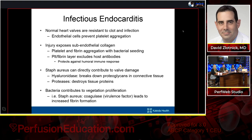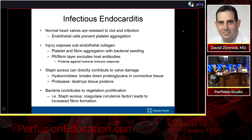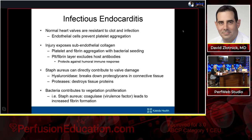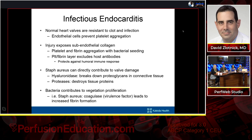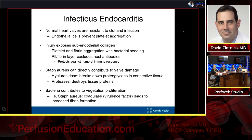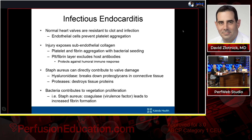But with that, let's transition over to infective endocarditis. Going through the pathophysiology, normal heart valves are usually resistant to clot and infection forming. That's because of the endothelial layer. The endothelial cells really prevent platelet aggregation. However, when injury occurs to the valve tissue, the subendothelial collagen layer gets exposed, and that's where platelet and fibrin aggregation can occur with bacterial seeding.